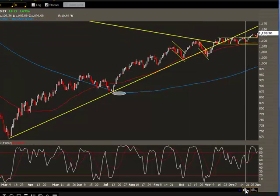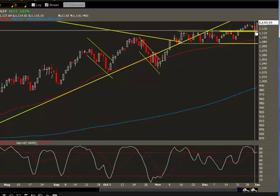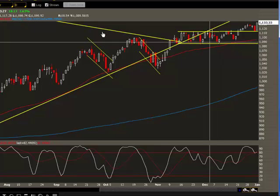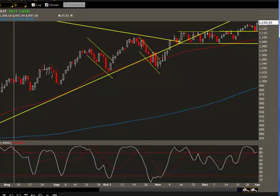Taking a look at this nice rally that is taking place here. SPX is moving up higher from this trend line, and you can see this is a nice bullish candle it is making. So the stocks are up. The market SPX is up 18 points. The market is overall up 160 points.